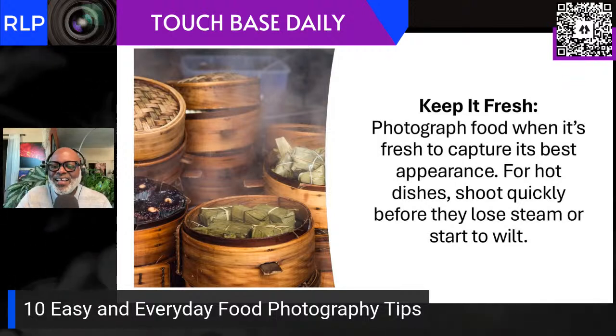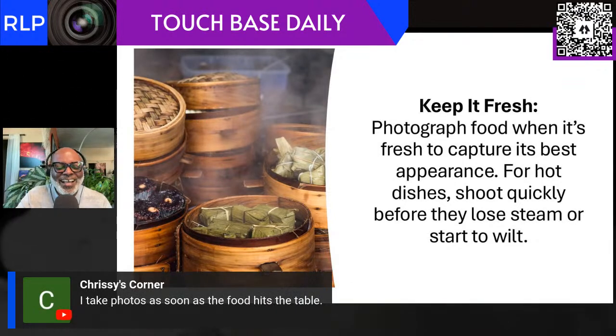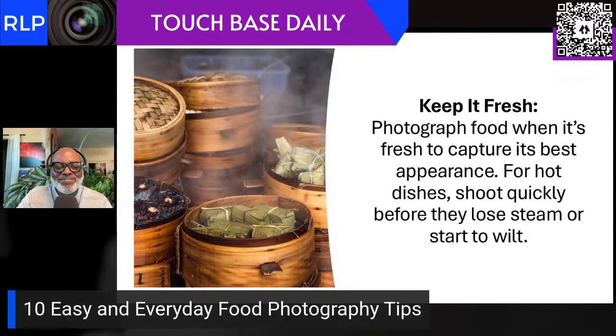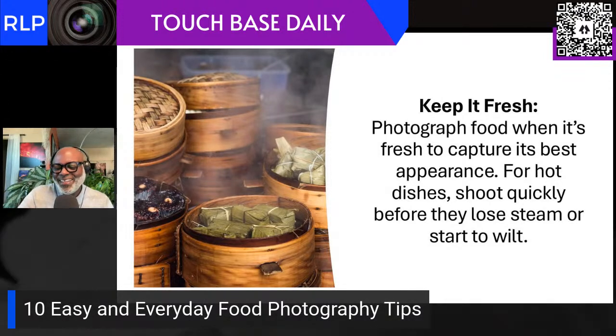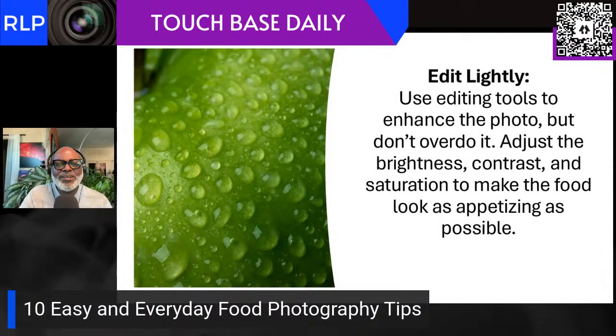See, Chrissy says, I take photos as soon as the food hits the table. I leave no space. As soon as it hits the table, take the clicks. Okay, next one. You guys get what I'm talking about, all you foodies out there.